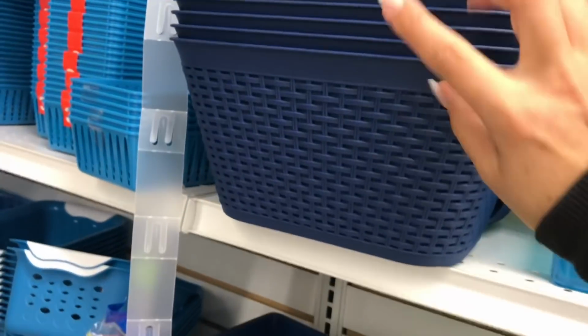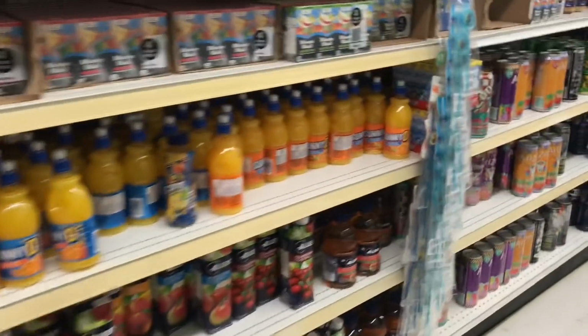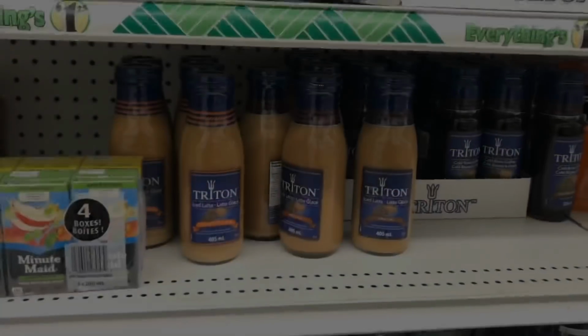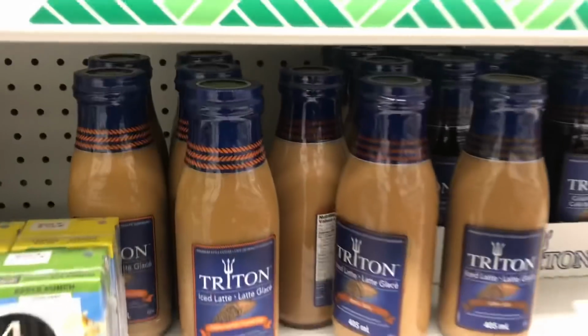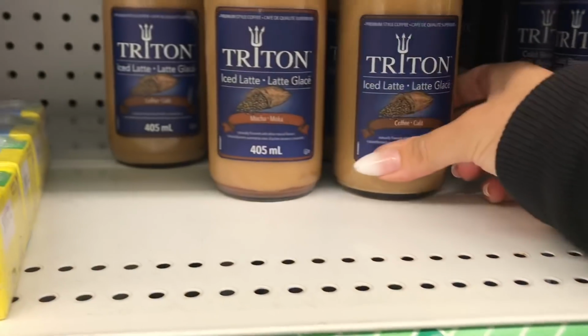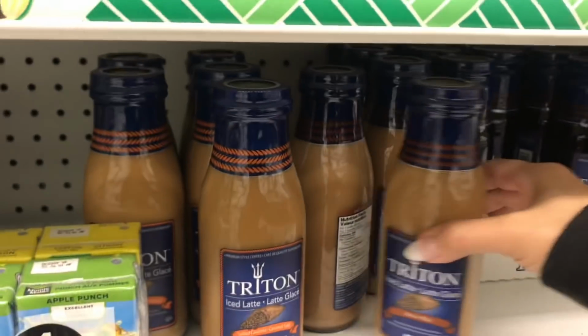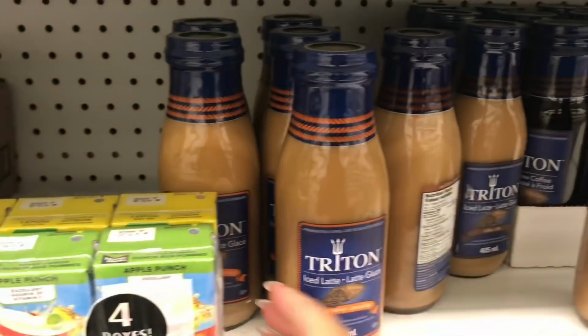I'm obsessed with this color. I love it. It's so nice. The blue is so pretty. I think I'm going to buy one of these because last time I was here, this was fully stocked and now there's almost none of them left. So mocha or coffee, salted caramel.